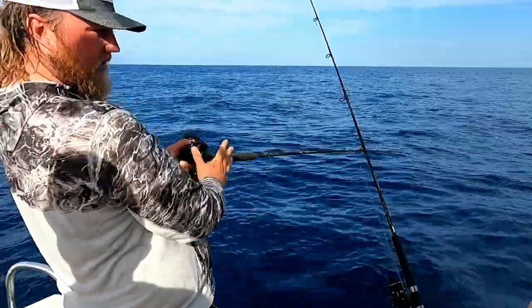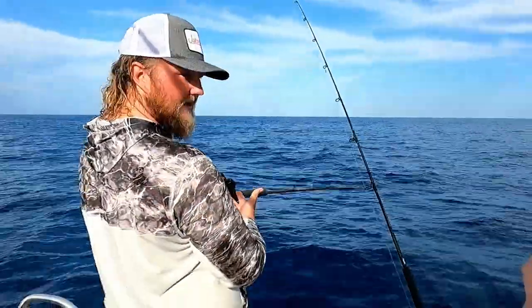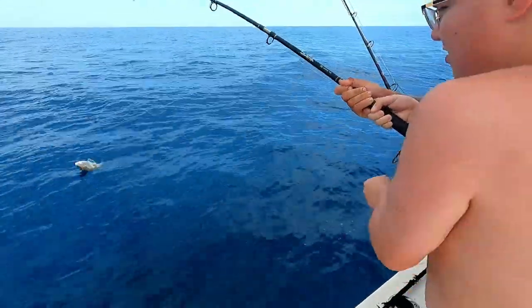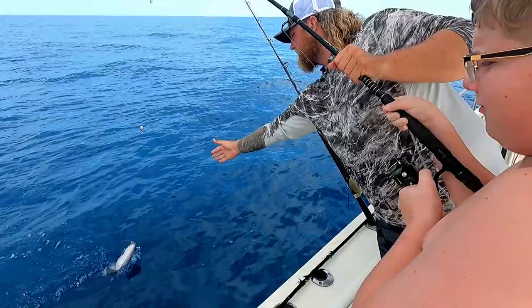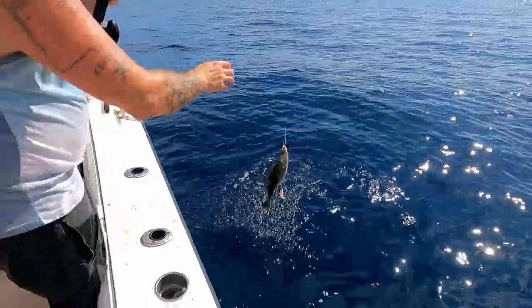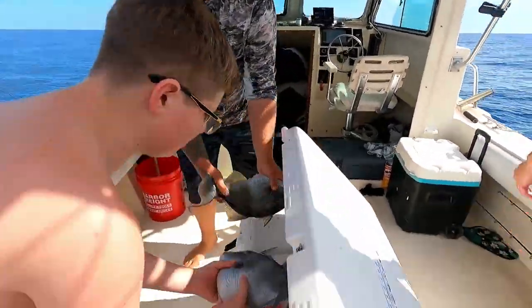When you let it out, always keep your thumb on this one. All right, looks like a nice trigger fish. Oh, that's it. Nice trigger. Yep, right there. Look what Talon just caught. Nice trigger. Yeah, another nice trigger. Oh, you got another one.